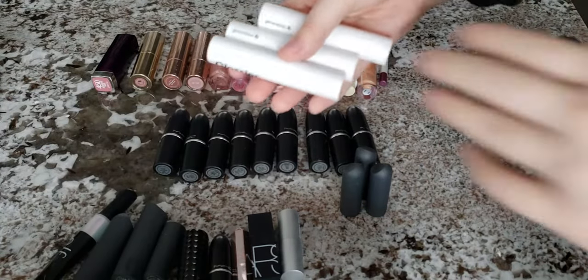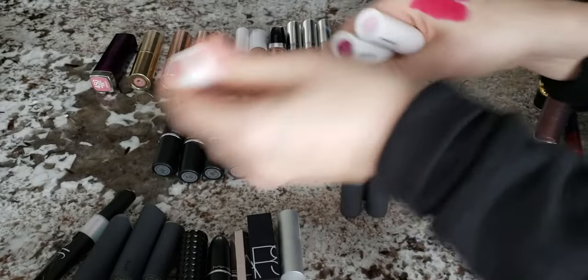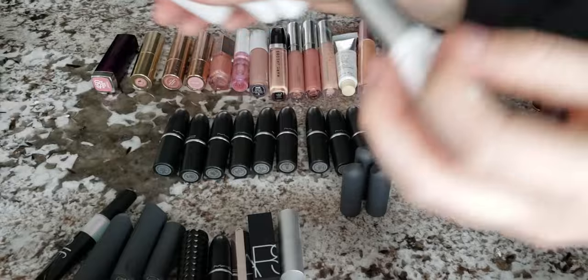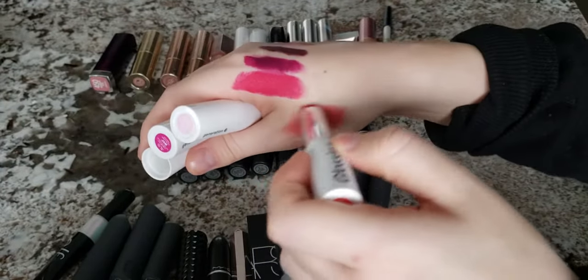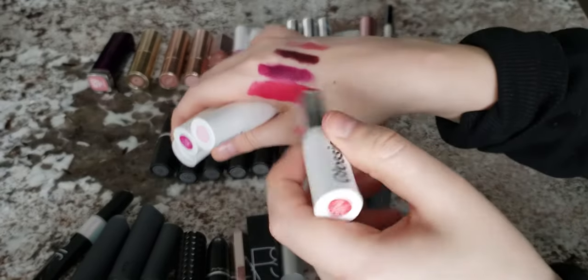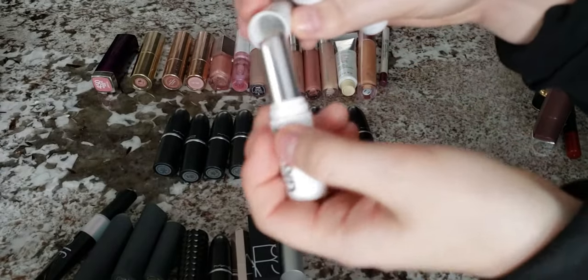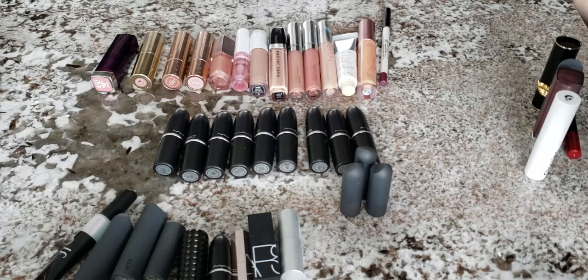These Glossier Generation G lipsticks, I really like. There are some darker and more bold colors. So this one here is Zip. And like you can build this up to be quite dramatic, but if you just do one swipe, I think this is a versatile color and it is in that brights category, but I really just like the formula.